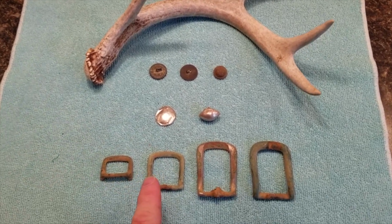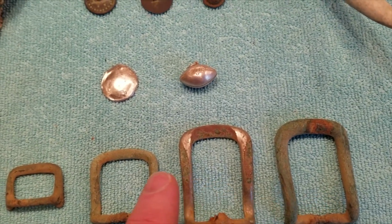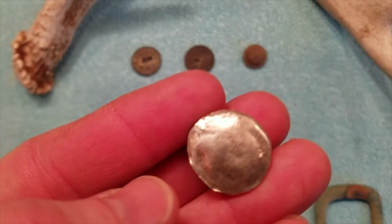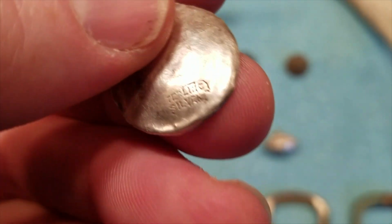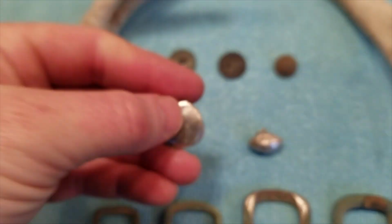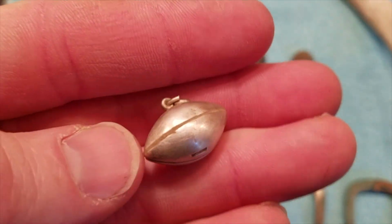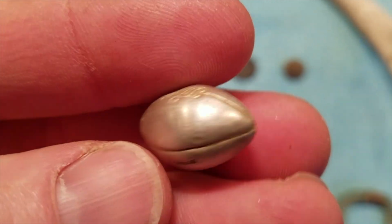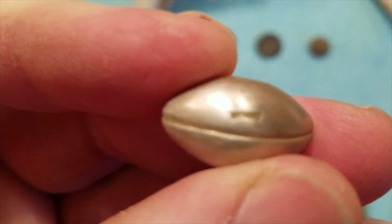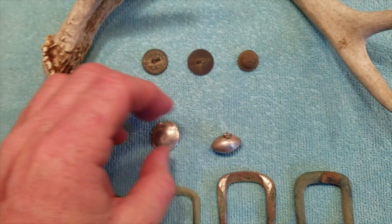Here's the good stuff this week. So there's 4 buckles at the bottom here. I only showed 3 on the video because I didn't want to show you every buckle. Here's that silver button that I dug. It does say sterling silver at the bottom. It's a bummer that it's all wrecked. It's just a husk. Here's the little football pendant, and that says sterling at the bottom right there. So that's the 2 silvers I found.